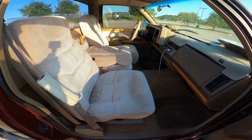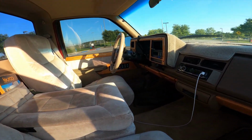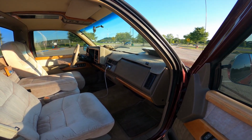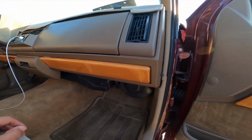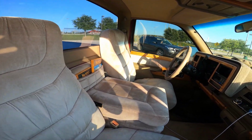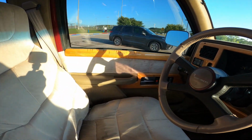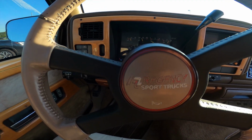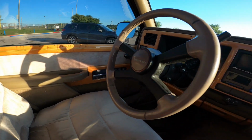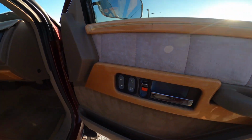Clean. Nice wood grain right here. Seats still fairly nicely taken care of. You already know. Got them nice comfy Playboy seats, boys. Got that Regency steering wheel. You already know, none of that cheap stuff. Got that JVC stereo system. All electric.